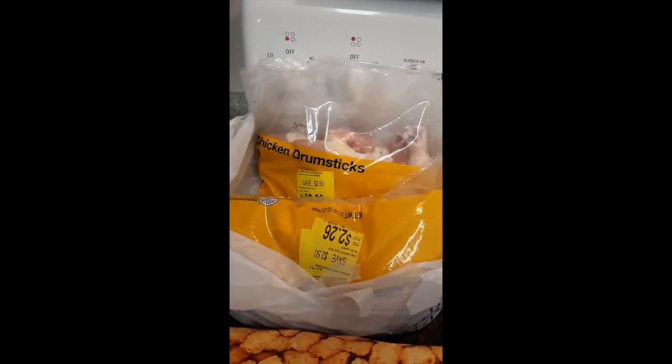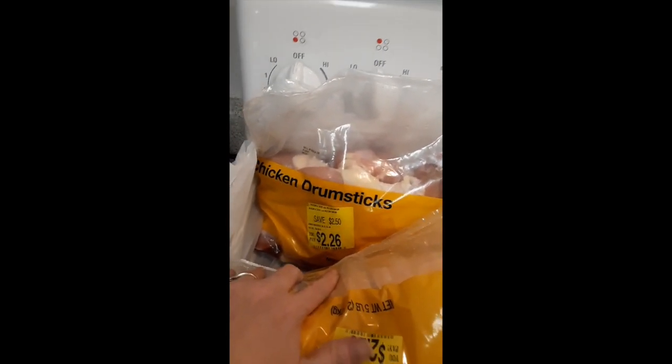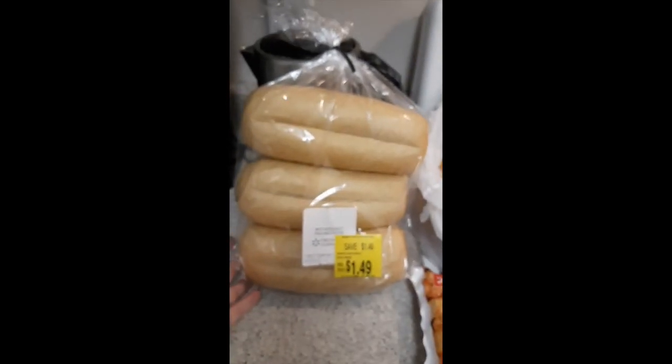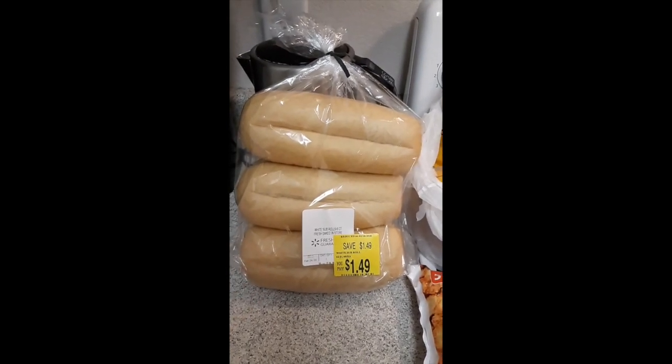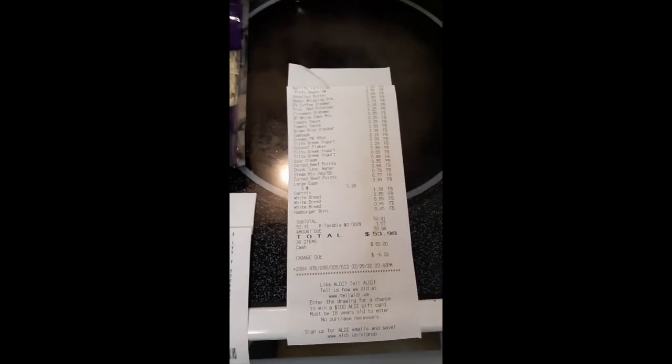I got 10 pounds of chicken, $2.26 per 5 pounds is on sale, a big 5-pound thing of tater tots, and then we got some hoagie rolls that were $1.49, and this is what we're going to spend for the month. And that one was $42.15. So I spent about $100.